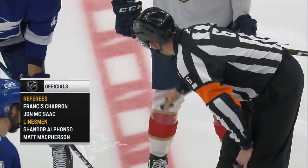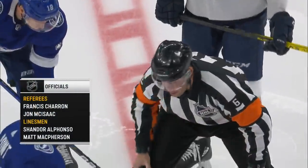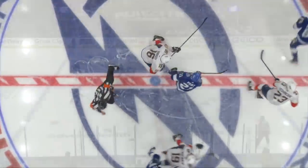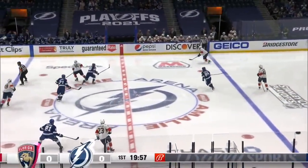Game tonight with John McIsaac, Shandor Alfonso, and Matt McPherson are your linesmen. The Tampa Bay Lightning are trying to advance to the second round for the eighth time in franchise history.